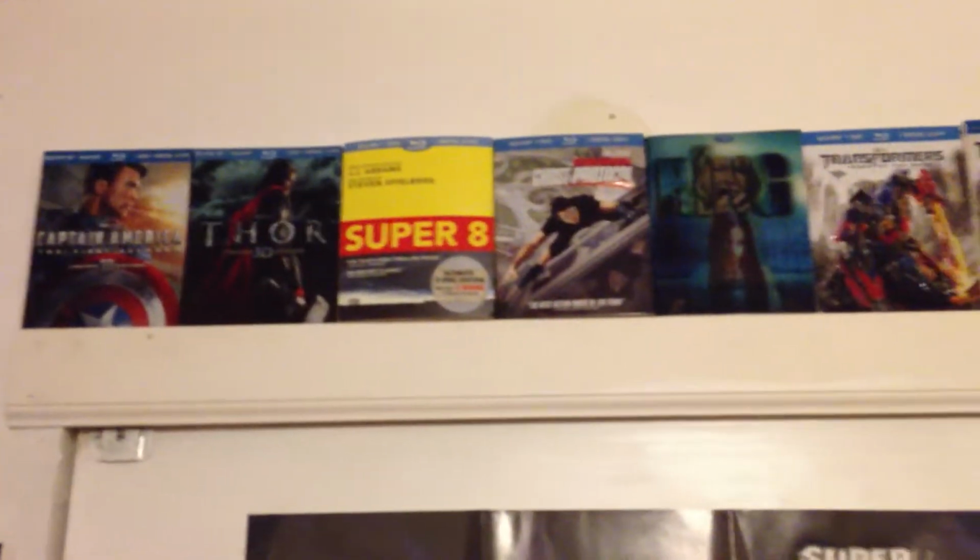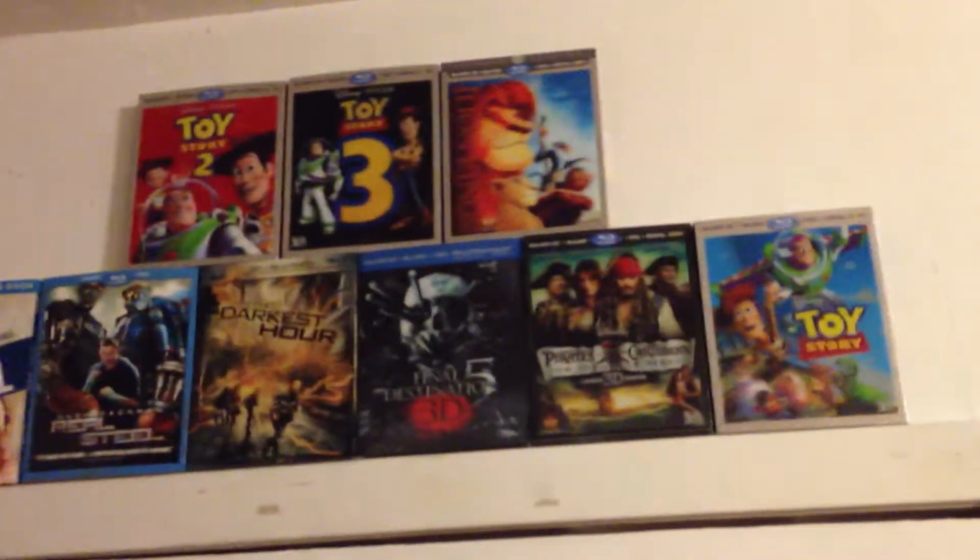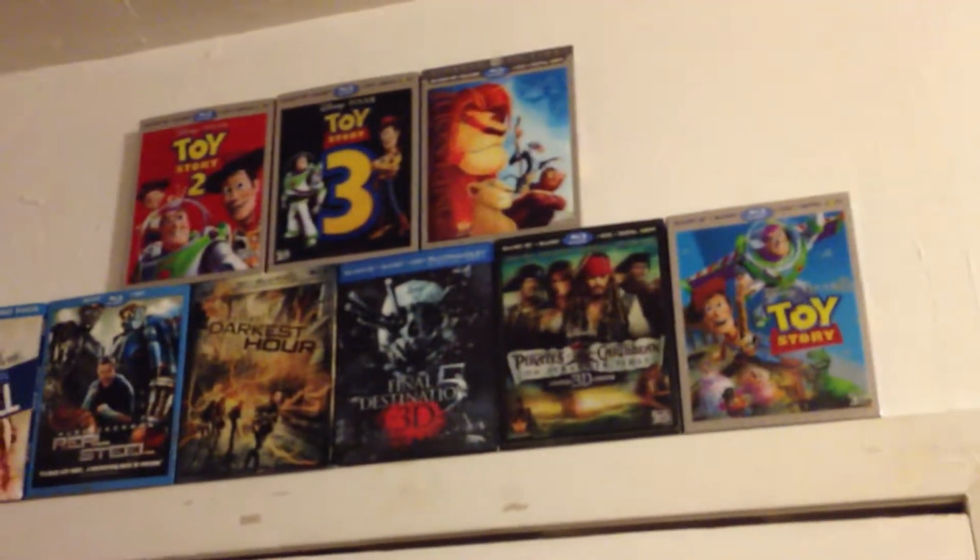And of course I have all these slipcovers for Blu-ray movies. I have a lot of Blu-ray movies. Haven't been buying any for a while now. I bought one last month, I think, but I haven't been buying anything other than that because of money issues, of course.